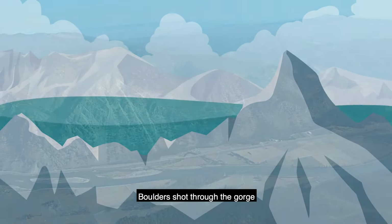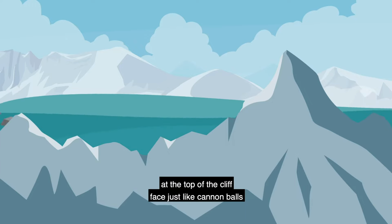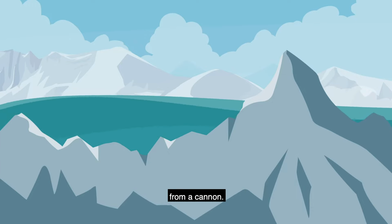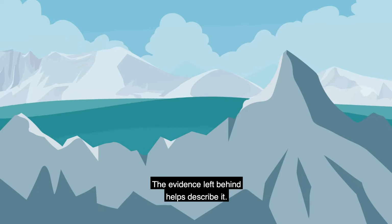Boulders shot through the gorge without bouncing off the river bottom, at the top of the cliff face, just like cannonballs from a cannon. What must it have been like? The evidence left behind helps describe it.